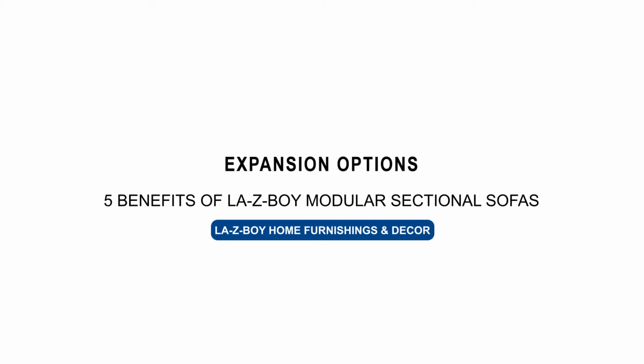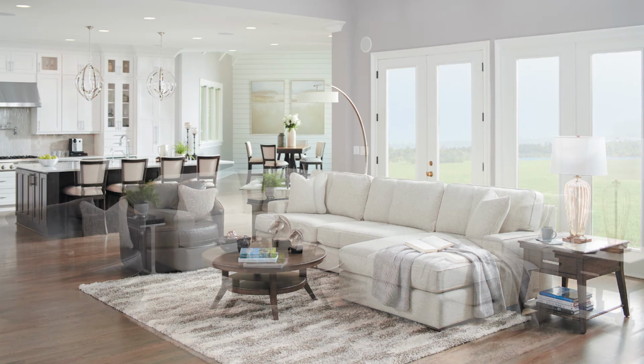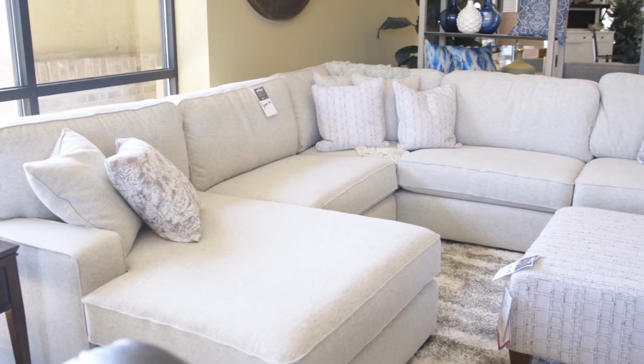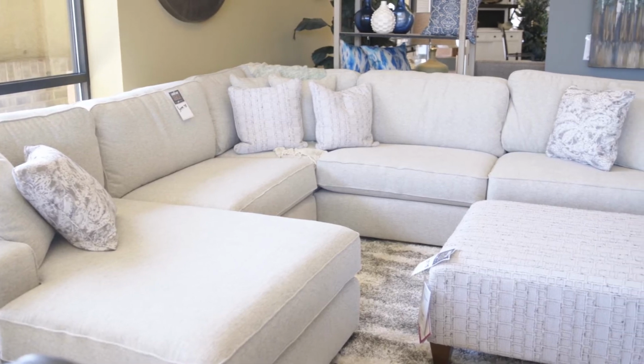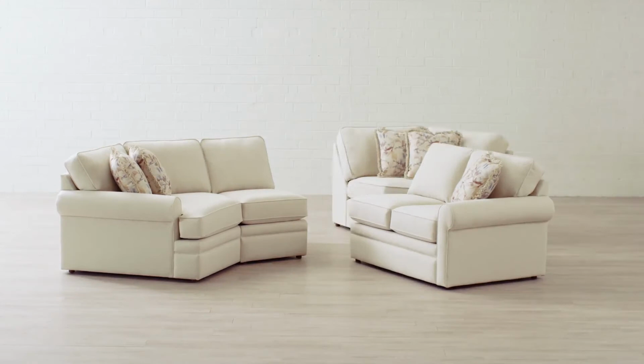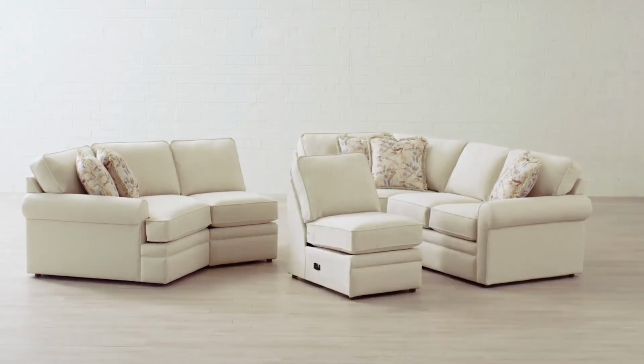Next on the list is expansion. Another great feature of modular sectional is the expansion options. When buying a sofa, the size you choose is the size you get. But with a modular design, you can add and subtract pieces as you go along. So if you decide the sectional just isn't big enough, you can always add an armless middle.